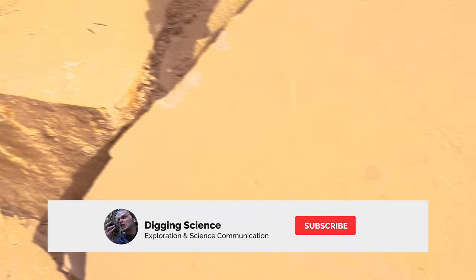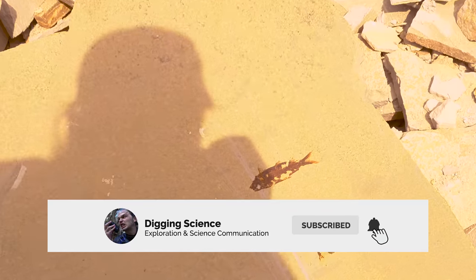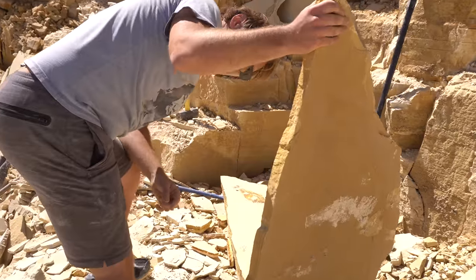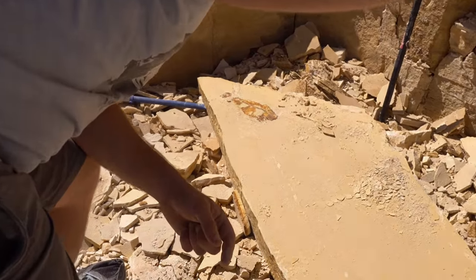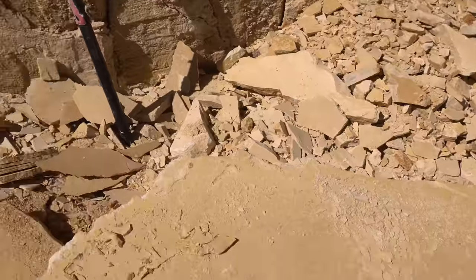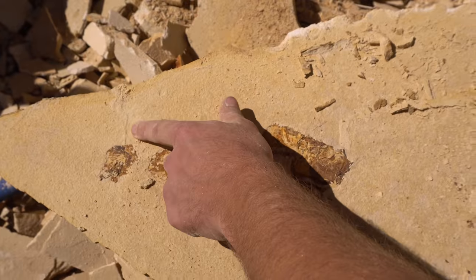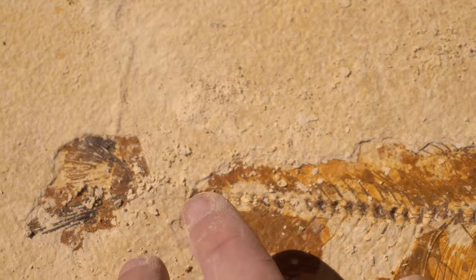Already off to a really good start. Going through some of this rock, some cute fishies. Oh, and there's a fish right there too. First big fish of the trip. Oh yeah, I see the vertebrae right there. There's a fish, and right there's a fish too. See its vertebrae underneath its tail?